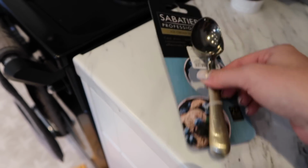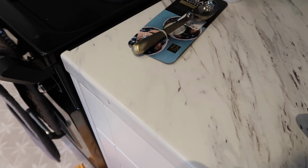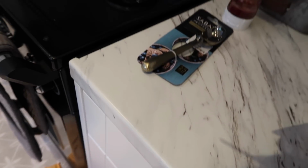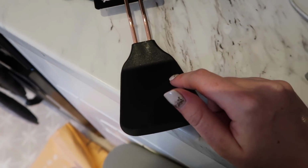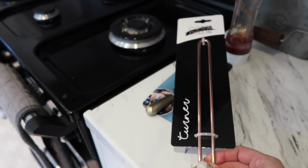I thought it was quite a nice one. It's kind of a little bit gold, brassy. And then I also bought a new spatula because the ones that we have are pretty gross now, to be honest. But I liked this with like the copper handle, and this was $2.99.